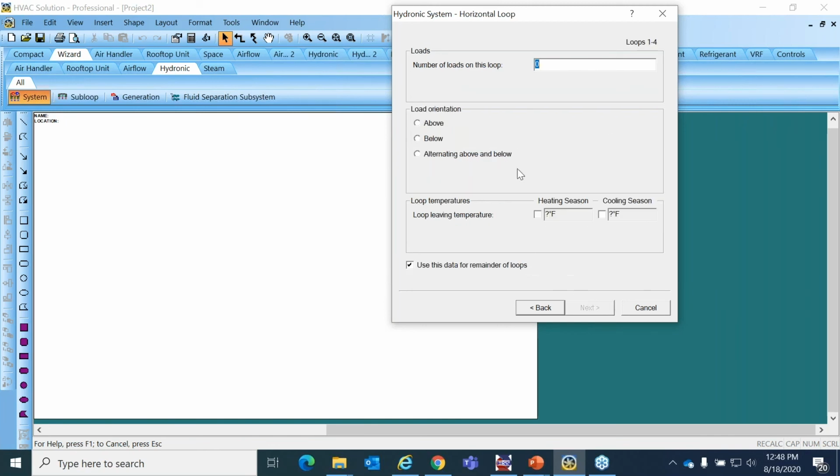All right, hit next. Number of loads. Instead of making a real big one, because we're kind of getting pressed for time here, I'm just going to put 6 zones on each load, on each floor, okay? And I'm going to show them below the piping. You'll see what I mean by that. It's just kind of the way that it shows it. And I'm going to use this data for the remainder of the loops. None of these questions have been too complicated yet once you go through it.